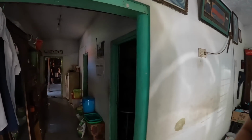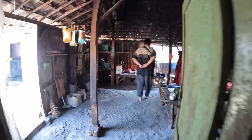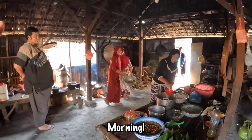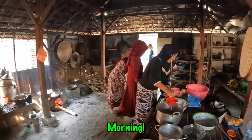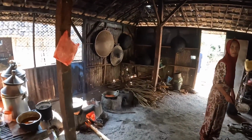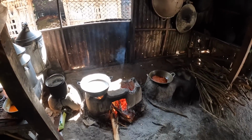And this is more like it. We're here at a home in the village of Madura. We're gonna go check out the kitchen right now. I can hear nasi kapel. Oh, lots of cooking going on here. Selamat pagi. Look at this, everything's gonna be wood fire. Just kind of like an outside kitchen going on here.